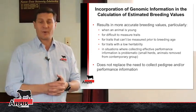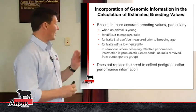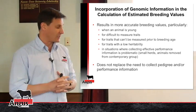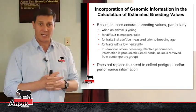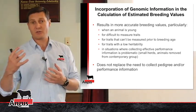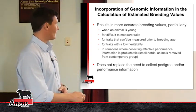So the key role for us in using genomic information is to increase the accuracy of our breeding values. Importantly, I want to make this point as we talk throughout this presentation about the value of genomic information: genomics doesn't replace the need to collect pedigree and performance information. The role of genomics in our genetic evaluations today is to enhance the accuracy of the EBVs that we get from pedigree and performance information. So it's very much an addition rather than a replacement of what we need to do to get descriptions of the genetic differences between animals.